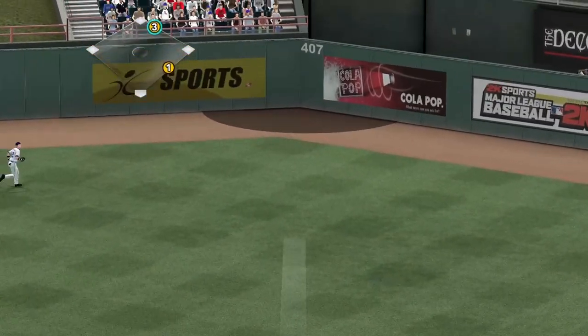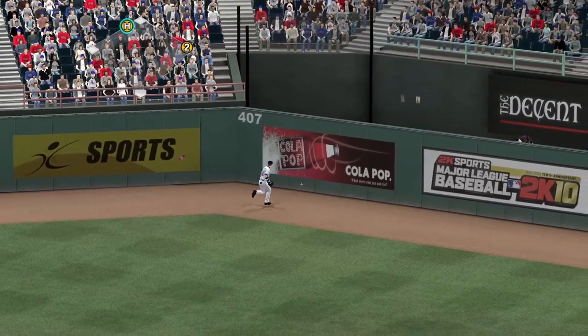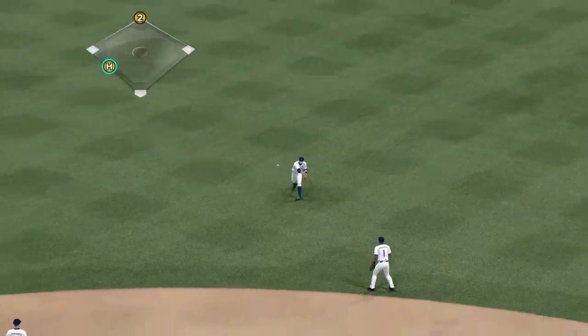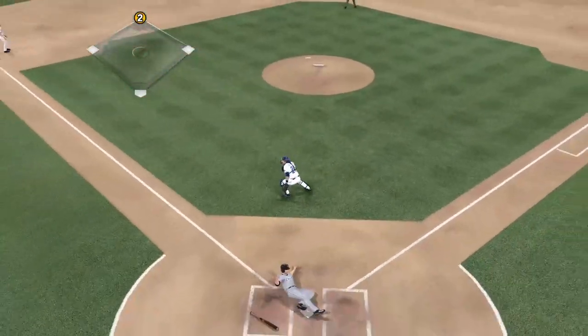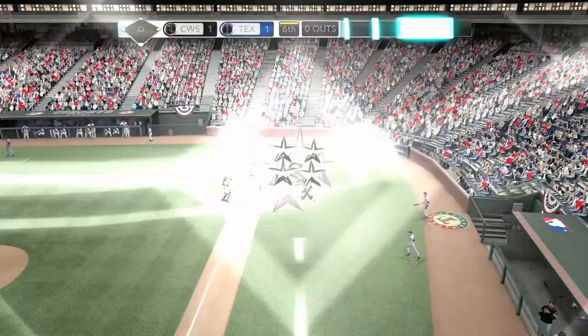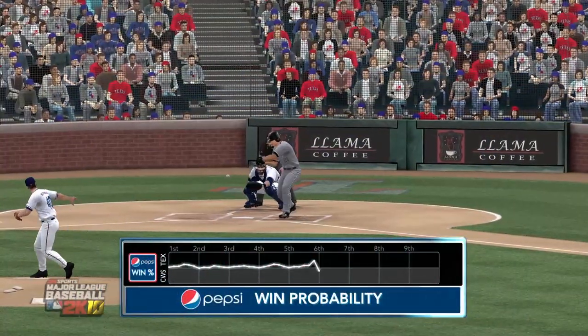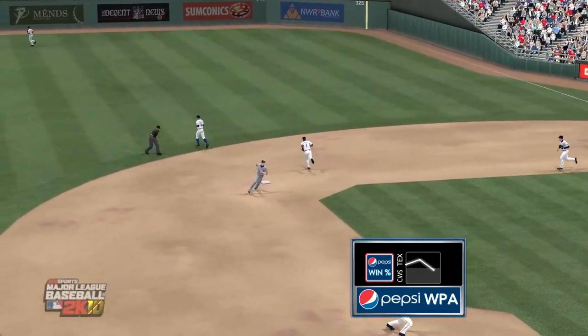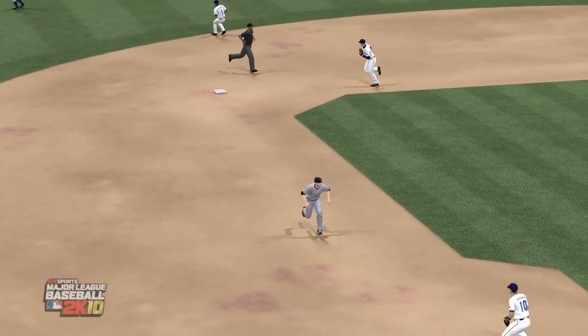Swings, hits this one pretty well. Deep right center. It comes off the wall in right center. Konerko's going to try and score here. And he will score. Great base running. The rally here energized every new opportunity they take advantage of. Here's what that double has done. A look at our Pepsi WPA graph.